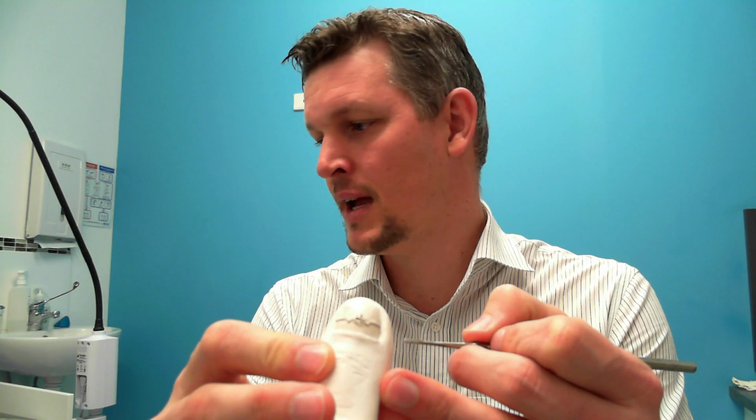So what is an ingrown toenail? An ingrown toenail is really simple. I've got my little foot model here, where the nail is pushing into the skin and causing some irritation. Now, I say it's really simple, but there's a large variance of how it can actually show up on your toe.